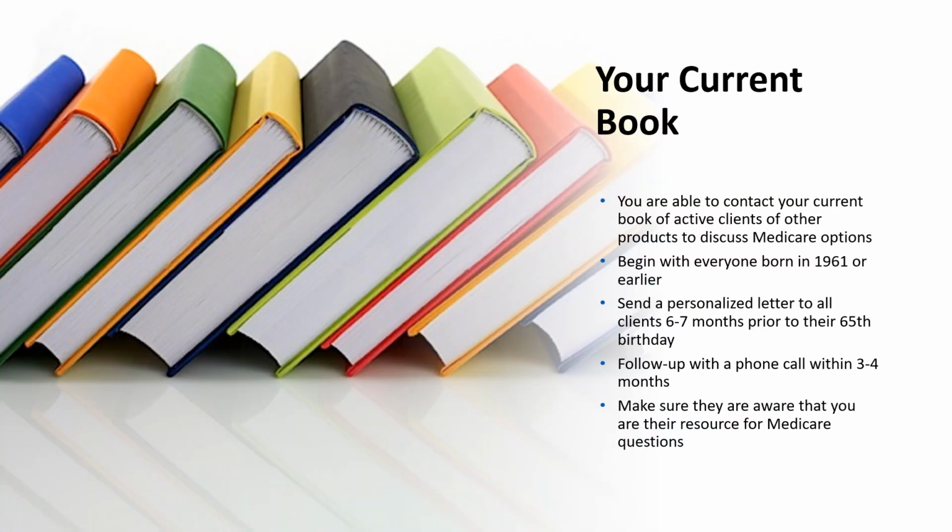Finally, let's make sure you're giving yourself some referrals. Referrals to yourself could come from your existing book of business in either life insurance or ACA that are turning 65. You want to make sure you're mining this data and contacting anyone who has a 1961 birthday or earlier, 6 to 7 months before they turn 65, so that they can be doing what they need to do to start their Medicare, and then you can be the trusted advisor to help them get enrolled.